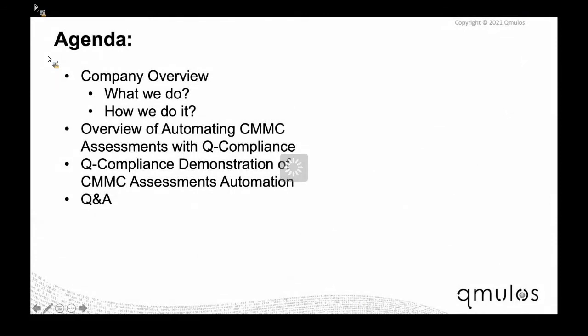Please, by all means, use the chat feature for any questions that you might have. One of us will be monitoring that at all times, so we'll be answering that. And then we'll have some time at the end if there are some extra questions to go over, if anyone wants to unmute and ask them via voice.